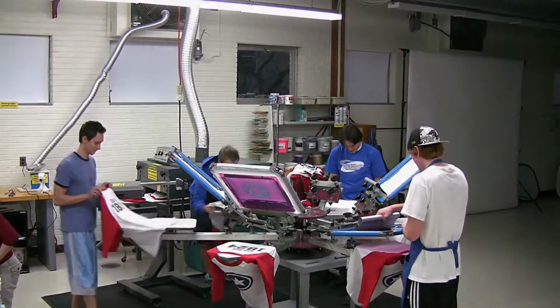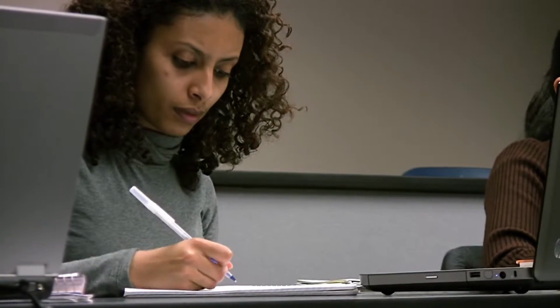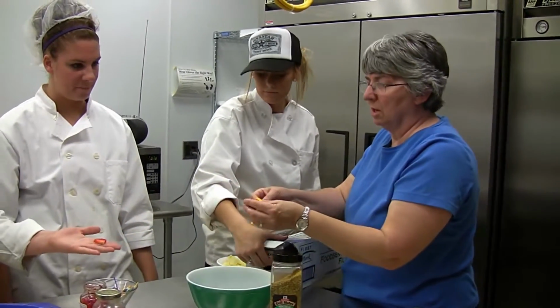Integrative learning focuses on challenging students to make connections between their personal lives, their academic, and their professional lives, and to do it through a very intentional and purposeful way. And it also encourages students to make connections in all of those aspects of their lives, and then also to all of their classes.